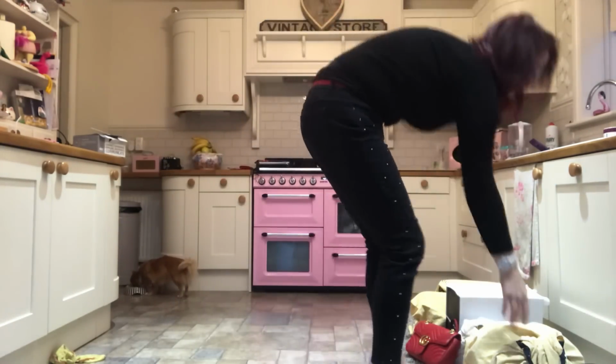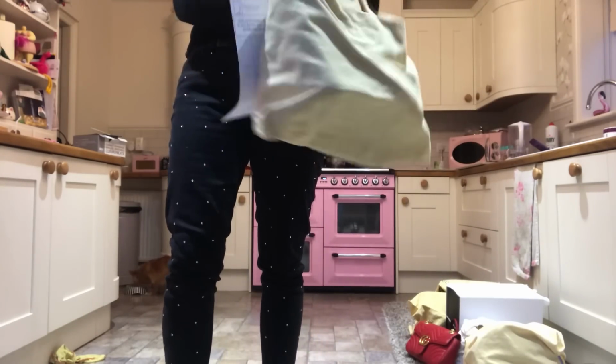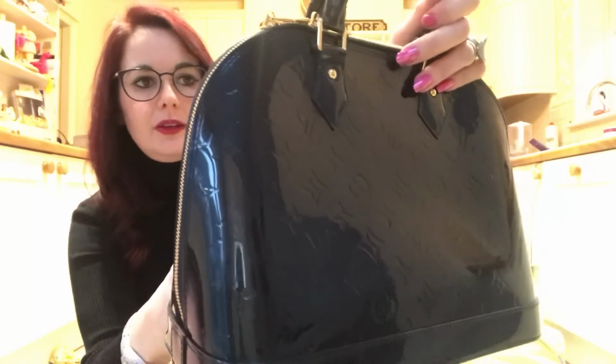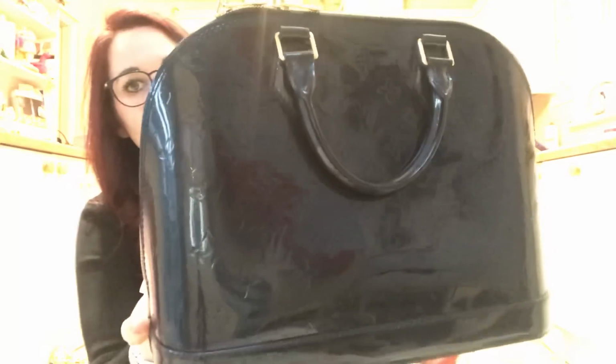The next bag, which I bought from Designer Exchange, I haven't used it yet, so it's still got the Designer Exchange tags on it, and this is a little Alma PM. So this is not the smallest one they do, because they do the BB and the Noe, is it, the little tiny one. So this is like the third smallest one.